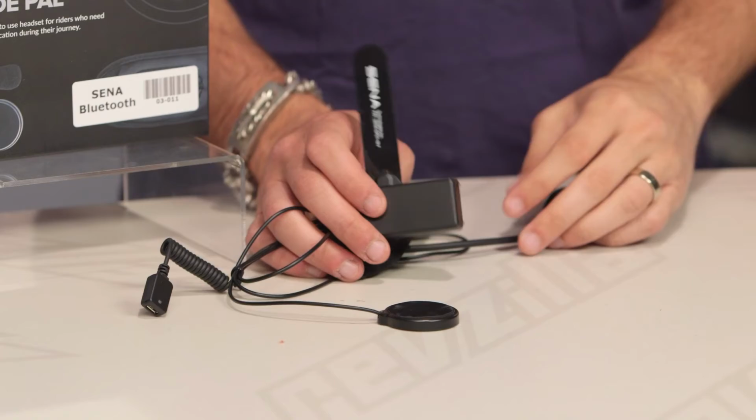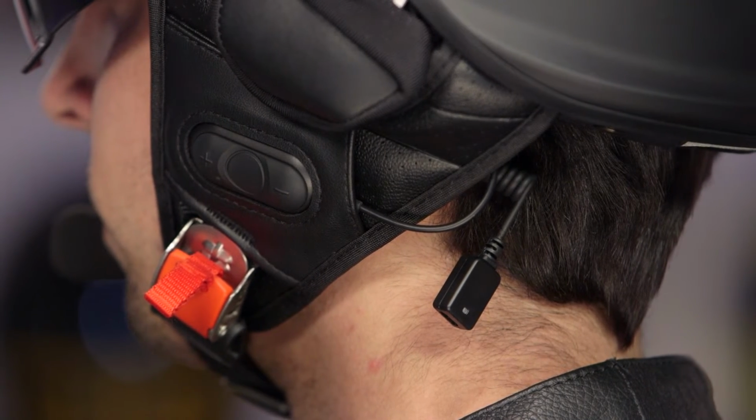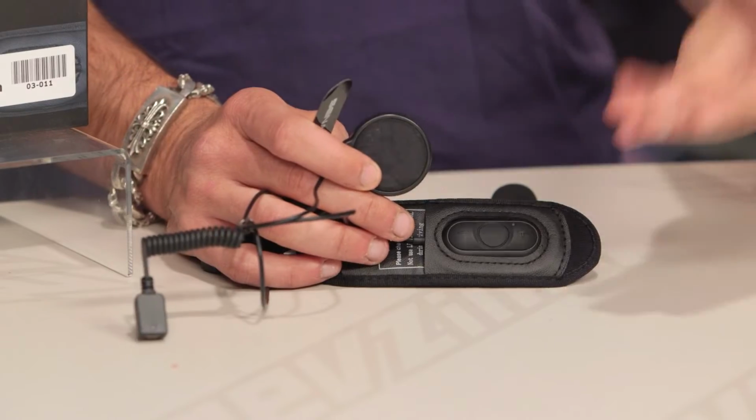Now, diving one level deeper into the functionality, we talked about rider-to-rider music sharing. It is A2DP and AV-RCP that allows you to control the unit through the click commands. It doesn't have voice command, but you are able to volume up, volume down, and work your way through the unit. The other thing about this helmet is the speakers are the thicker, almost 20S oriented speakers, so they're going to give you better sound quality.